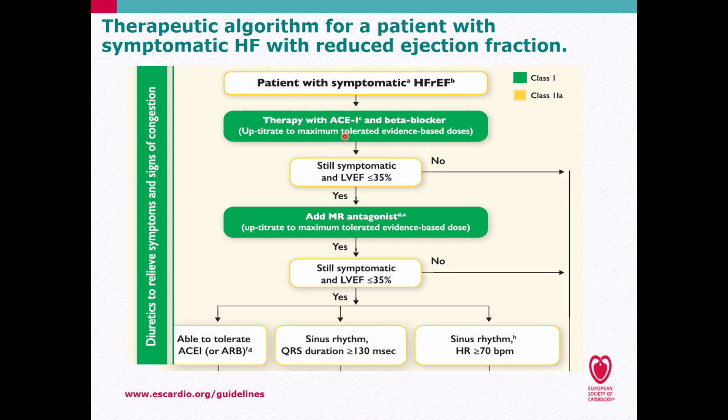And then, I think that's the real new part in the guidelines. If they are still symptomatic, then there are a few options, and I will discuss with you the different options you would have once a patient has been treated with the 3 class 1A drugs.